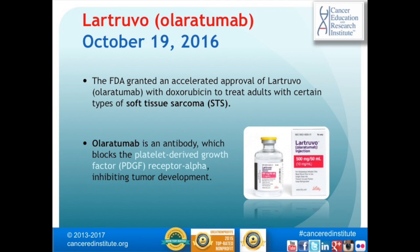Lartruvo with doxorubicin is approved for the treatment of patients with STS, soft tissue sarcoma, who cannot be cured with radiation therapy or surgery and who have a type of STS for which an anthracycline chemotherapy is an appropriate treatment. Olaratumab is an antibody which blocks the platelet-derived growth factor receptor alpha (PDGFR-alpha), inhibiting tumor development. PDGF receptors cause tumor growth when stimulated.